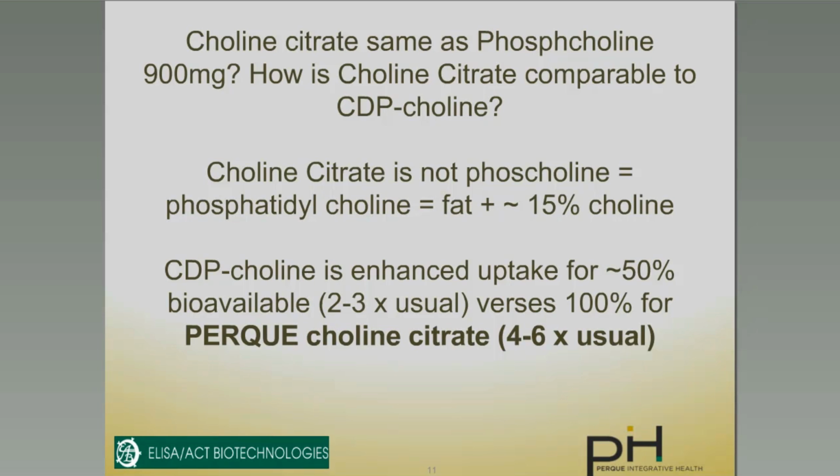Now that's in comparison to the 100% uptake of PERQUE choline citrate, or 4 to 6 times usual uptake and bioavailability. So while CDP choline is better than choline bitartrate that we would never use ever, it is about half as available as PERQUE choline citrate, and the reason we recommend PERQUE choline citrate is because it's even more available, dramatically so, than the CDP choline.